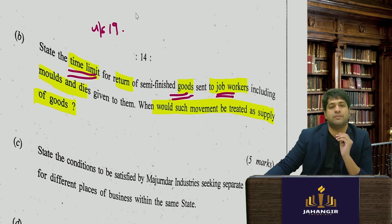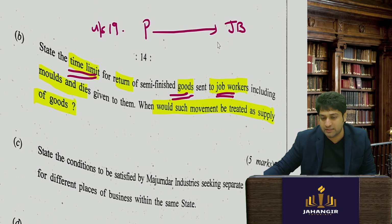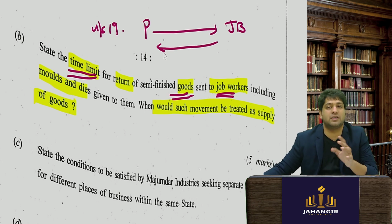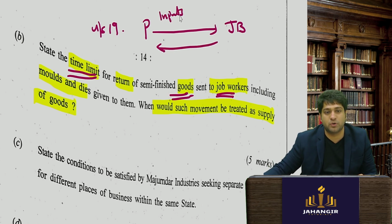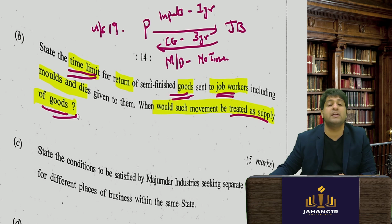So what do they say? That listen, whenever the principal sends the goods to the job worker, okay, these should be returned back within a specific period of time. So when these are inputs, the time period is 1 year, and if these would have been capital goods, it is 3 years, and if it is molds, dies, jigs and fixtures, then there is no time limit specified. So when would the movement be treated as supply? If it is not received within this much time, then it is deemed to be a supply.